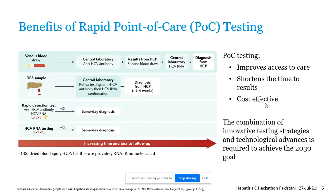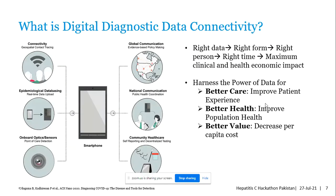And then when you combine that with technical solutions, right, that's really the magic bullet to achieve that 2030 goal. And now coming into what could those technologies really look like? What do we need it to do? Okay, so that's where we talk about digital diagnostic data connectivity. So what do I mean by that?